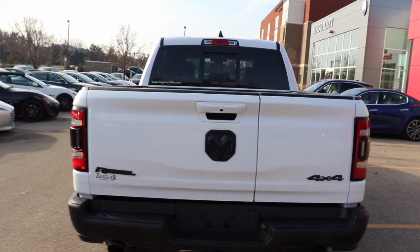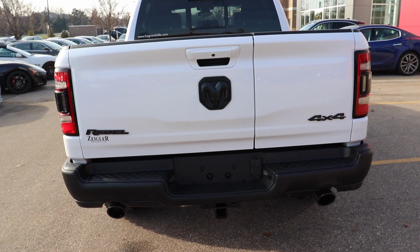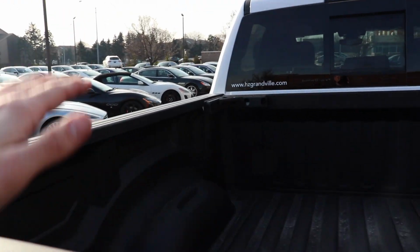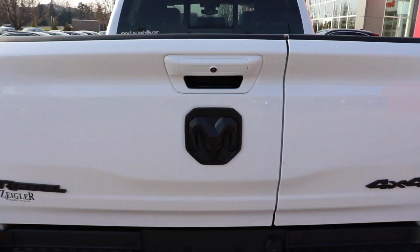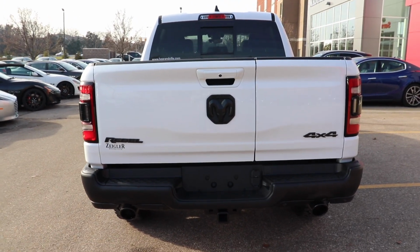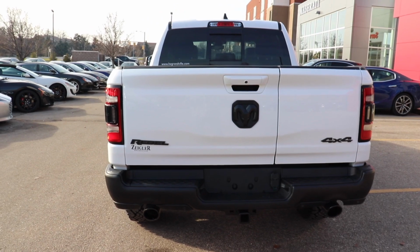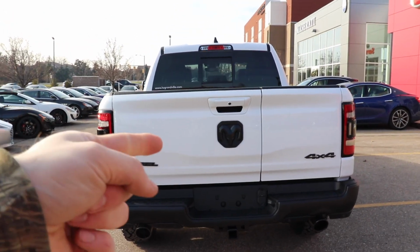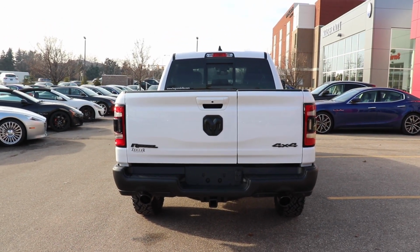Now, I believe on the 2019s, I may not be 100% accurate, but in order to get this, you had to get the Rambox cargo management system. However, with 2020, you can get the multi-function tailgate without the Rambox, which is very cool. So not only is this a Rebel, it has the Rebel 12-inch touchscreen package with premium audio group and the multi-function tailgate. This thing is absolutely awesome.